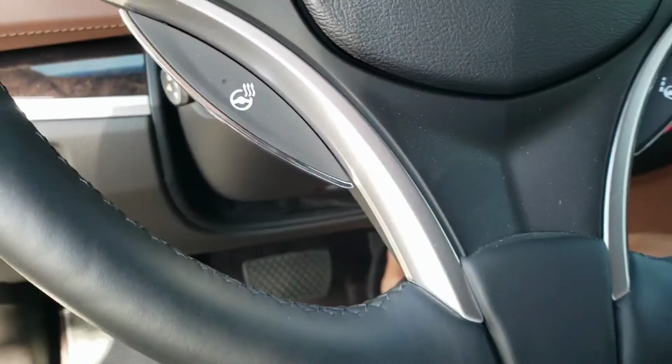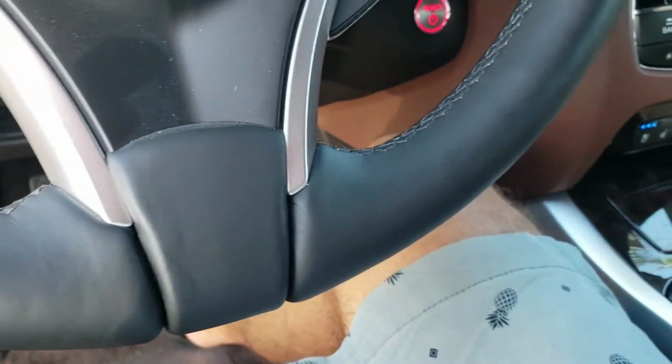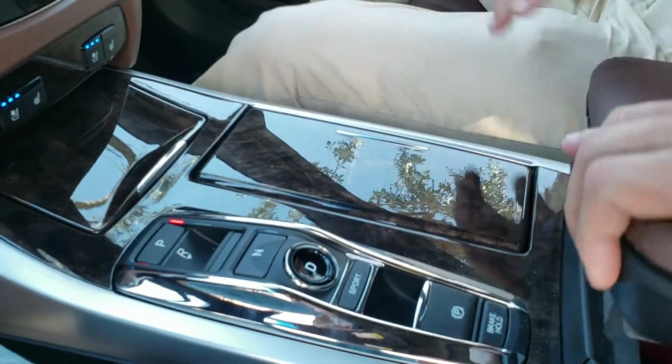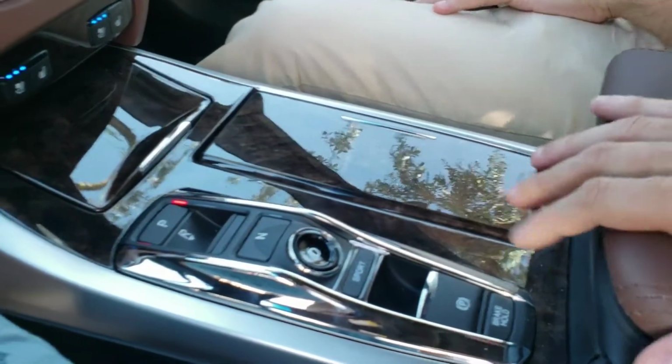Yeah, I like the one with the white leather better. It just feels more luxurious to me. Oh, this thing slides too? Yes. Very nice. And the whole thing doesn't open, right? It does. Oh, it's open from each side. Just like Mercedes.